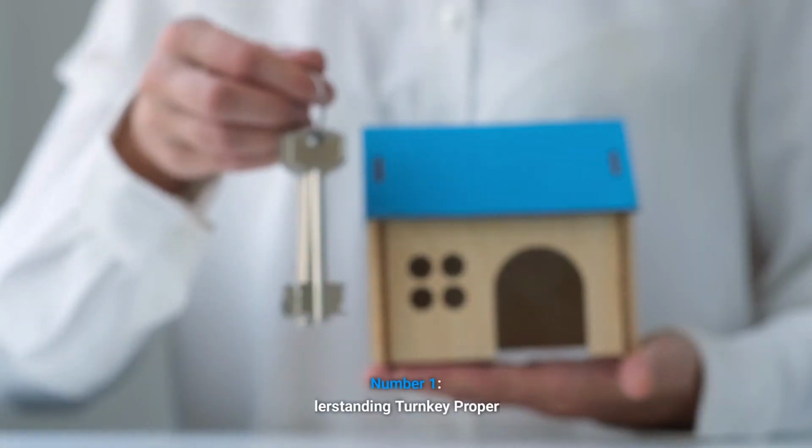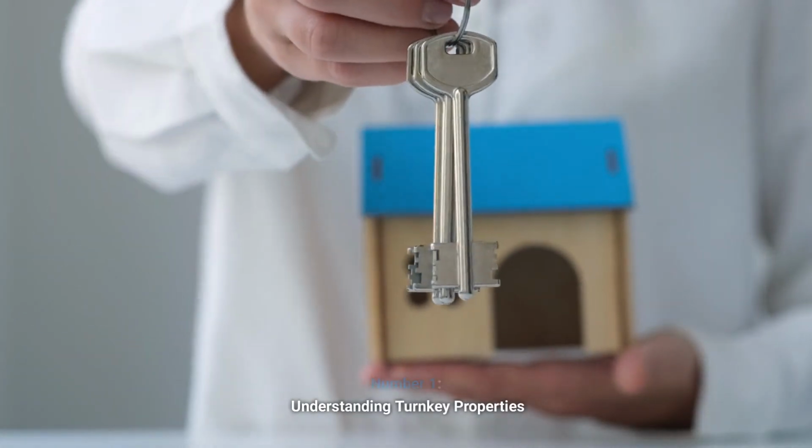So how do you buy a turnkey property? Let's go through the steps. Number 1. Understanding turnkey properties.